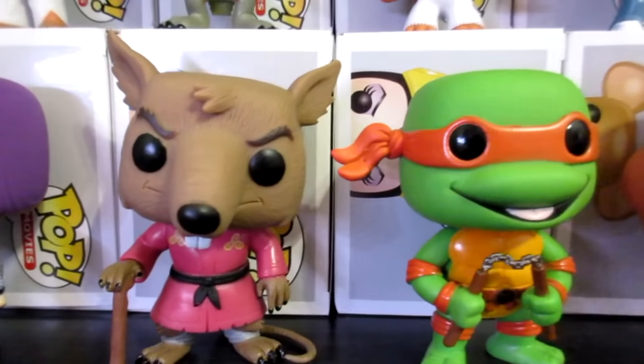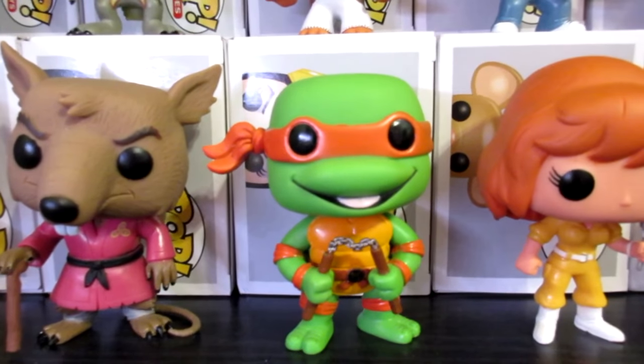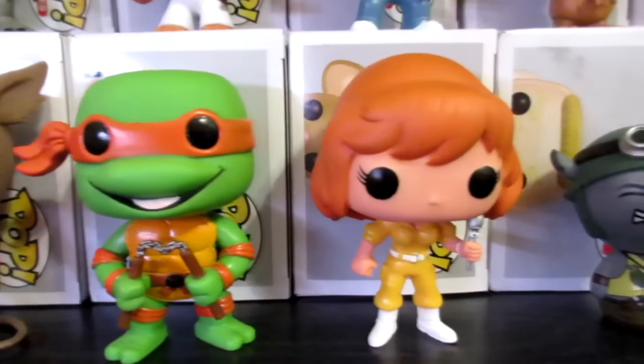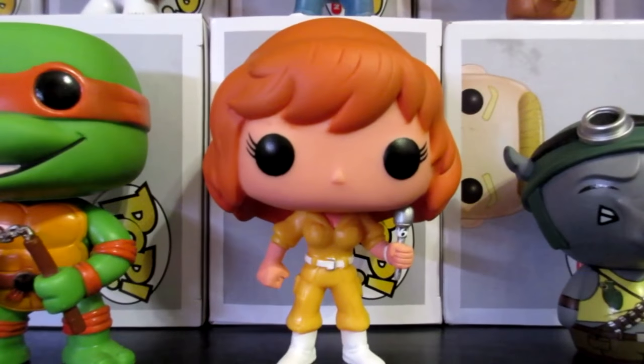Then we have Splinter. And as of now, I only have one actual turtle, and I got my favorite turtle, who is Michelangelo. April. I love April. April's really cool. Took us a while to find her.